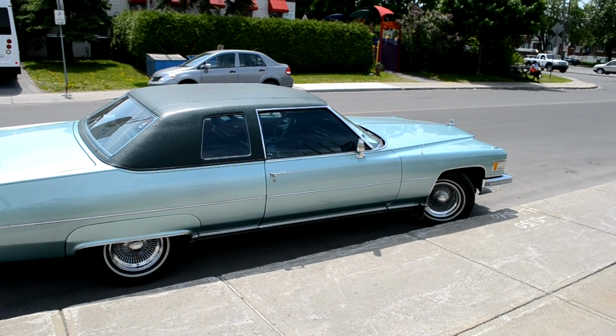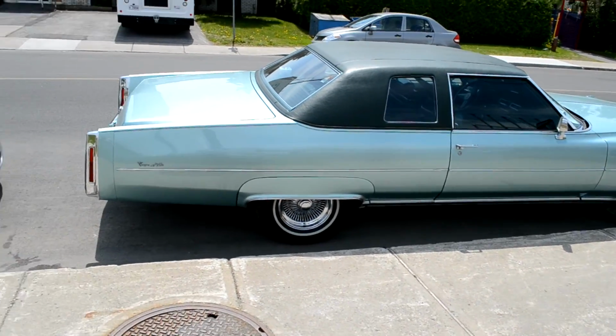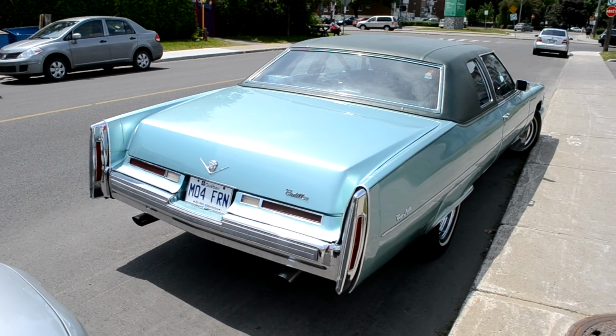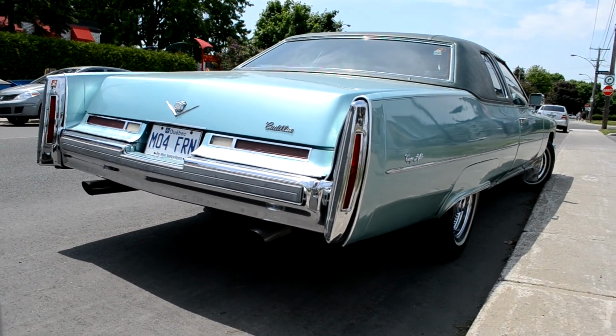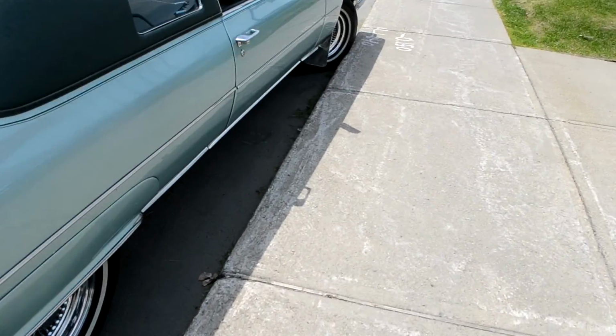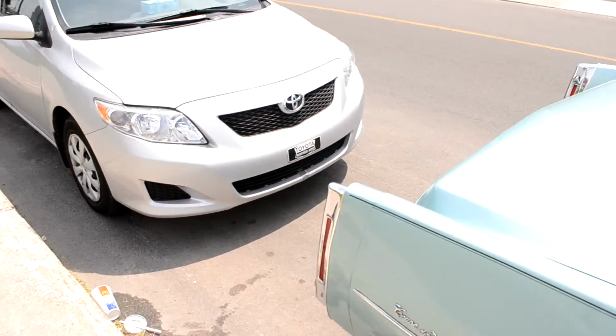Beautiful aqua color. Lovely, lovely American oldie. Dual exhaust. Hey, nice tips even, nice touch. Got tinted glass. Really tinted glass. Look at that beautiful interior. Yeah, mammoth machine. And very, very original. Probably 100,000 kilometers or less on this baby, I'm sure.